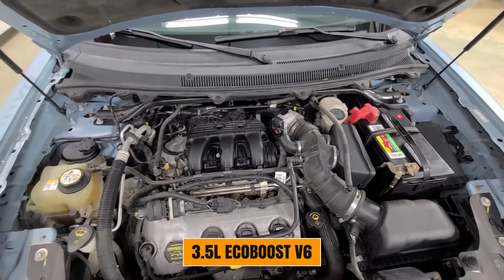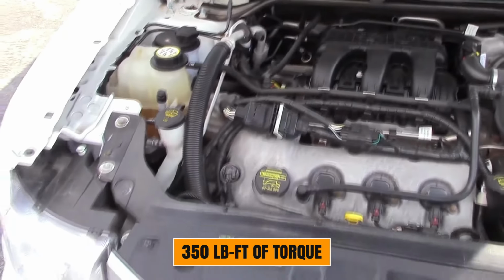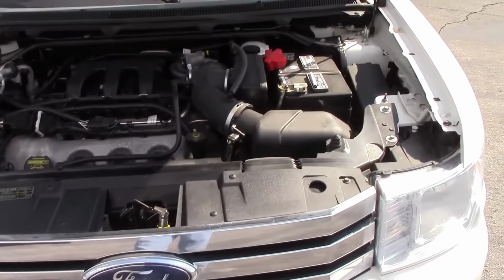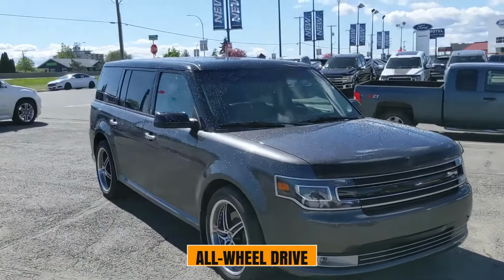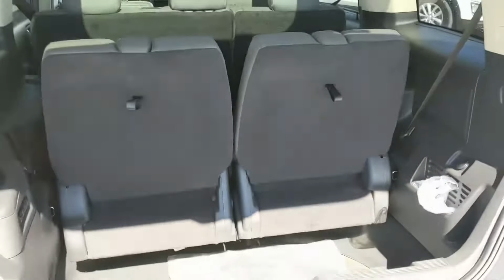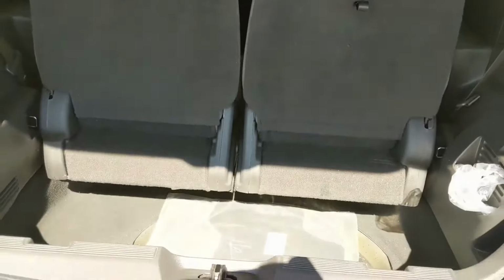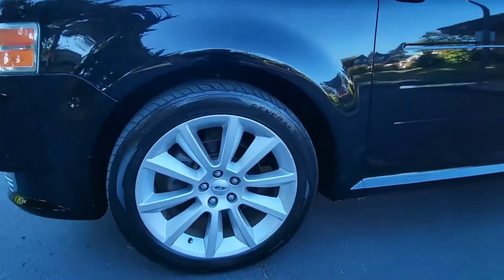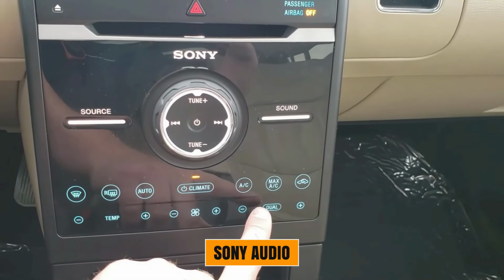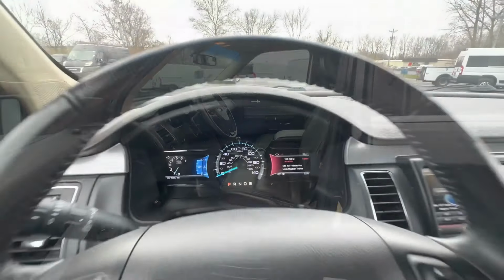The 3.5-liter EcoBoost V6, pumping 365 horsepower and 350 pound-feet of torque, delivered performance that embarrassed muscle cars, 60 miles per hour in 5.7 seconds with all-wheel drive. That squared-off design maximized space so efficiently that actual adults fit comfortably in the third row. Rare outside Suburbans. Ford loaded it with genius touches: refrigerated console chilling six-packs, panoramic glass roof, Sony audio rivaling luxury brands. The unique design meant parking lot visibility was guaranteed. You'd never lose your Flex in a sea of anonymous crossovers.